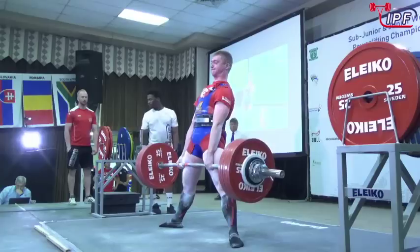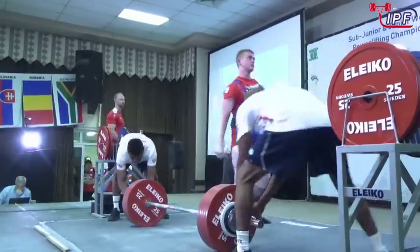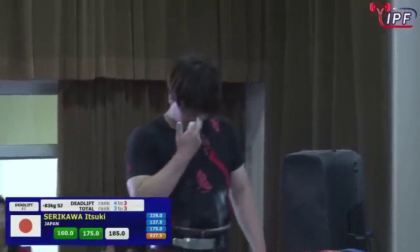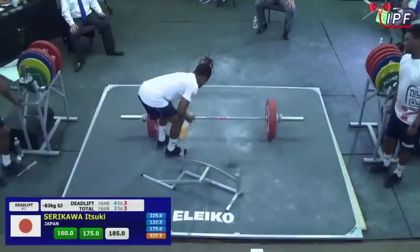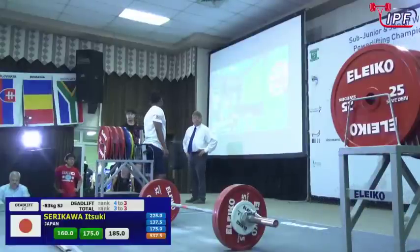Goes down, we're going here. It's Suki Sitakawa from Japan, 185. And we're in the final round of deadlifts. And we know Noah Johnson is the sub-junior world champion. No one can catch him. But now they're going to fight it out for some deadlift medals, and Itsuku, 185, wants to see if he can just maybe grab a bronze medal from his teammate in the deadlift.